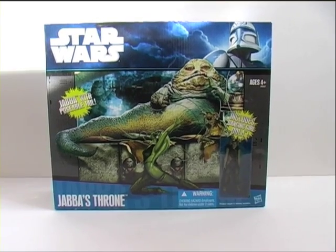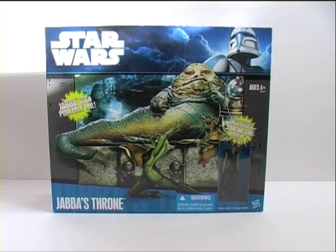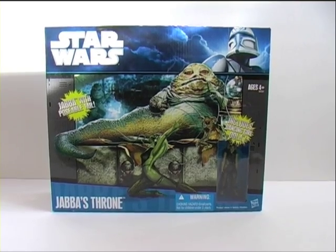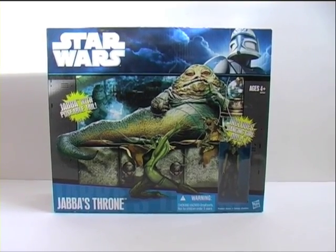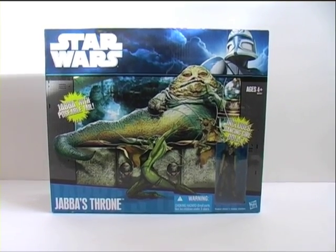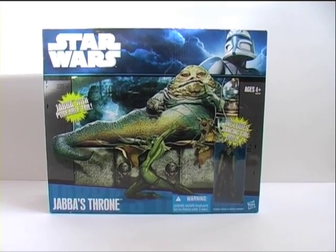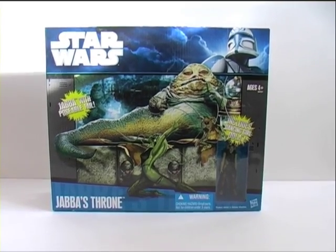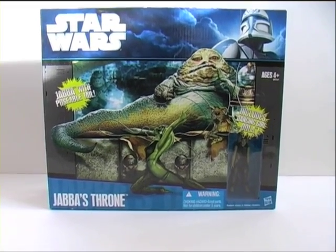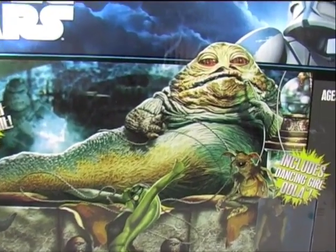This was actually an exclusive with Walmart in the US, but if you're watching this in the UK and fancy grabbing yourself some Jabba, this is available on play.com right now, and I think it's priced at £34.99, which is probably the equivalent of what it retailed at Walmart in the US. So don't pay crazy eBay.com prices. Grab it on play.com, free shipping as well. I'm going to open this bad boy up and give you my first impressions of him.